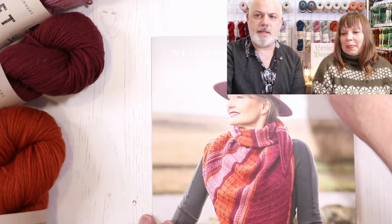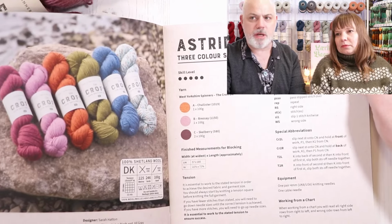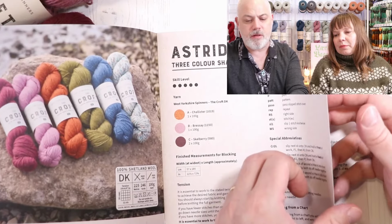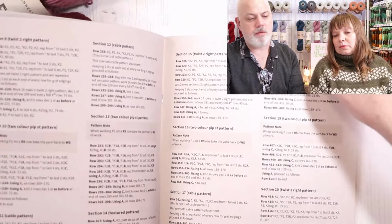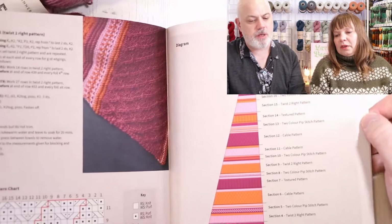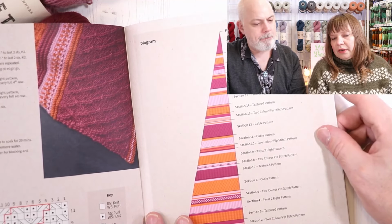But I do like these printouts. They're not just printouts; these are actual published booklets, and they're a really nice feel. They're quite good quality card, good quality clear instructions. I think they are very British, very Yorkshire, and yeah, West Yorkshire Spinners have done a really good job here. They're really, really nice.